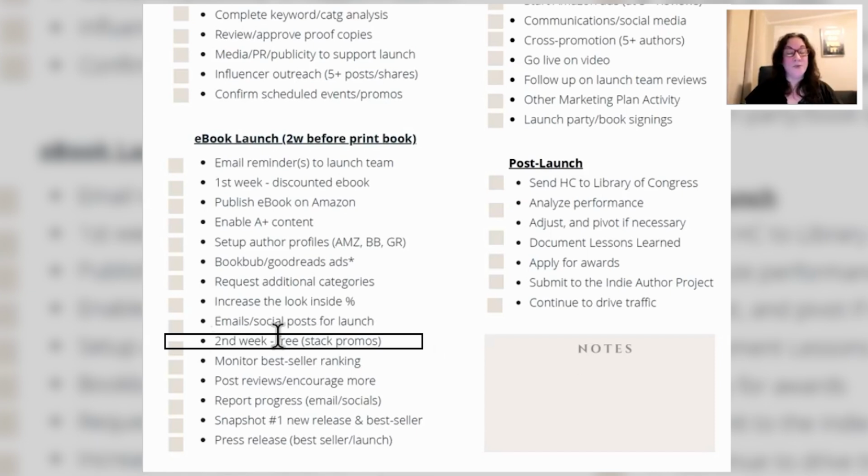Okay. The second week, I put here free stack promos. Use up all 5 of your free days. 1 or 2 days maybe is the Fussy Librarian. There's free Booksy, there's ebook soda, and a whole bunch of others. There's like 60 different sites. Just stack those free promos and make sure that you drive as much traffic to that listing as you possibly can. That is going to get more eyeballs on the book.